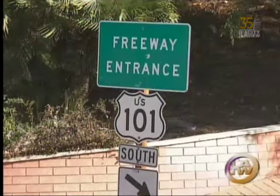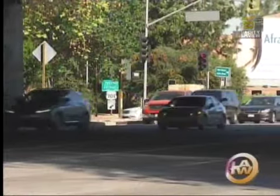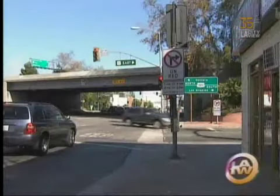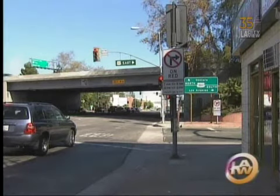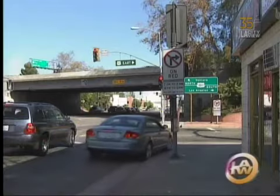Ramps to and from the 101 freeway to Van Nuys were also shut down, allowing Caltrans the opportunity to conduct routine maintenance on the exit ramps. A brief pause in traffic for a smooth ride for years to come. I'm Yana Kay for LA This Week. It's been 16 years since Van Nuys Boulevard was last resurfaced.